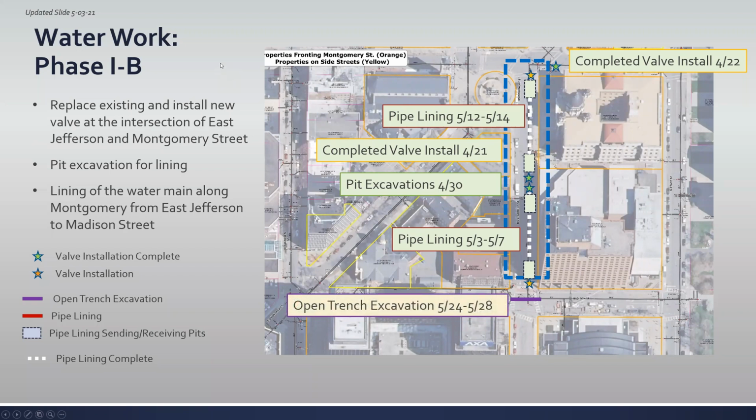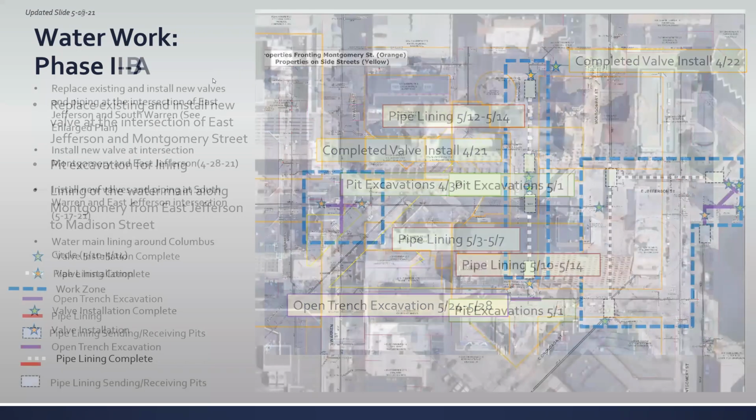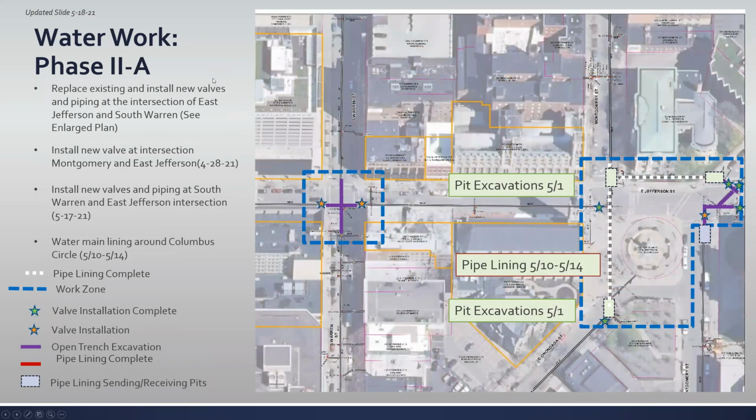We'll be looking at probably trenching on Madison Street towards the end of this month. Again, it's a moving target depending on what we have going on. We have lined underneath the sidewalk in front of the cathedral. That is completed, and we're putting that pipe back together. We need to cut in some T's at the intersection of East Jefferson and Montgomery to reestablish the connection south of the old Carnegie Library. All that pipe lining is complete.